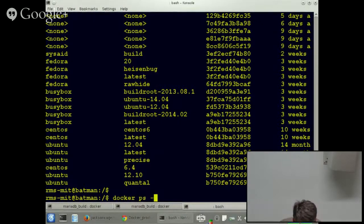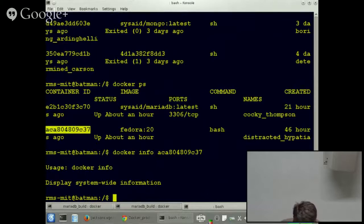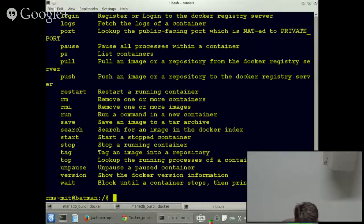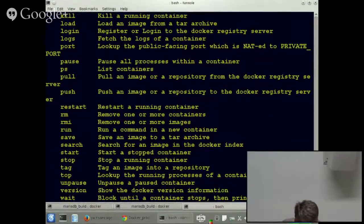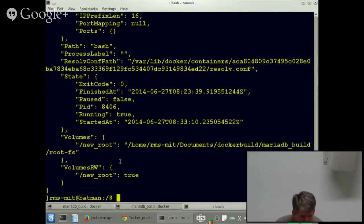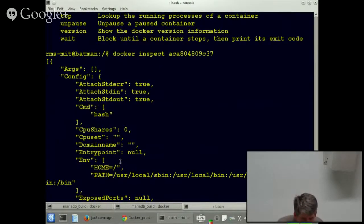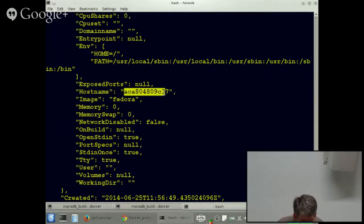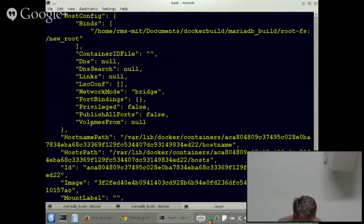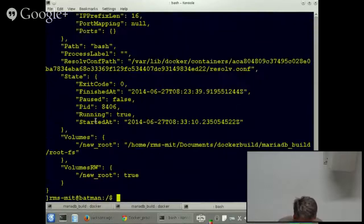Let me do docker ps -a. So I see my Fedora one there. If I do docker info, no, wrong one. There is inspect. It is inspect. So this is a dump of all the information about that container. And you can see in here things such as the host name, what ports are exposed, what images, the layering of the images, etc.